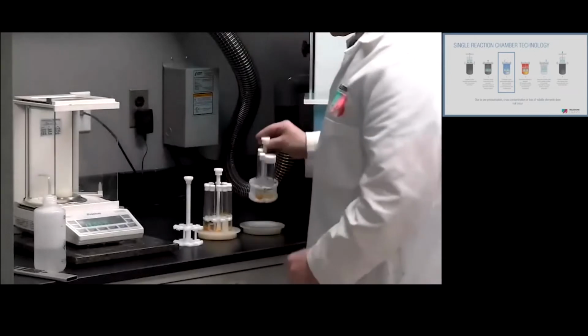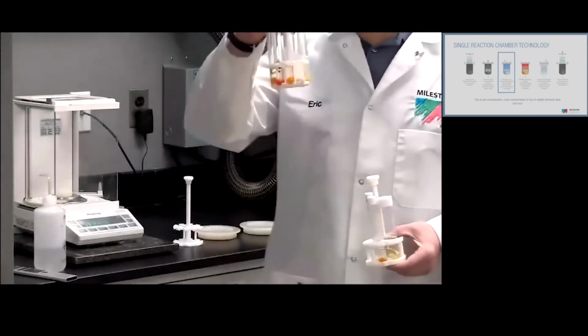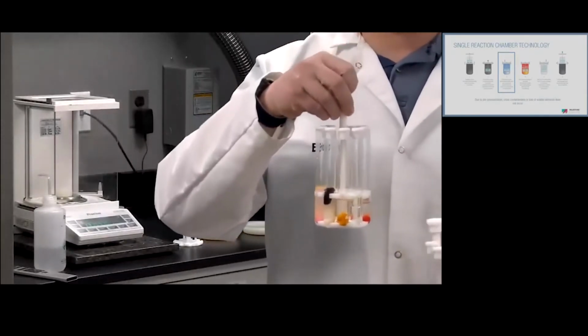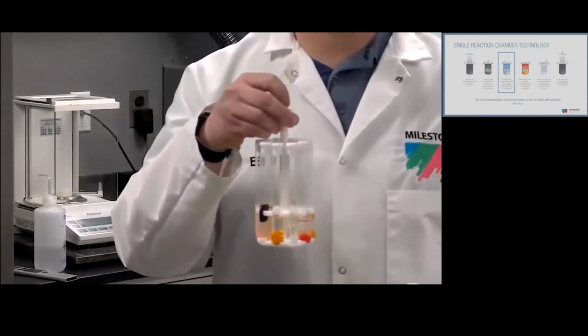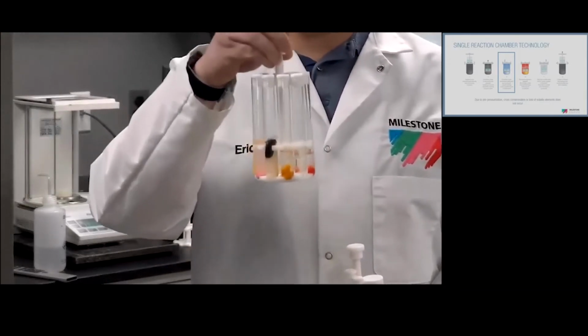I want to show you this other rack I have too. In addition to the rack that you just saw, this one here is our 15-position rack, the most commonly used rack because it has the best compromise between sample mass capacity, acid volume, and can support rather good throughput in a nutraceutical laboratory. So some samples may be difficult to run in these.